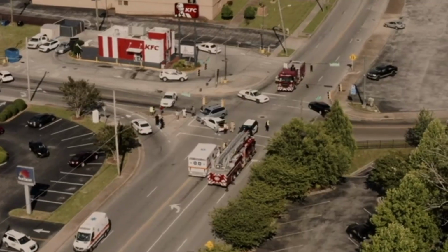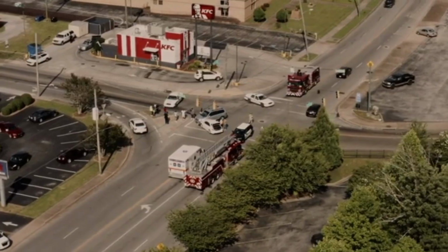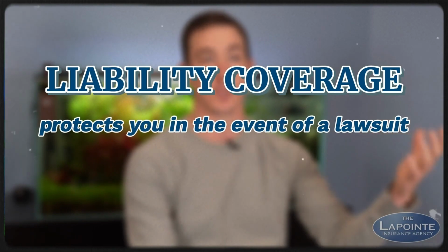Now, liability is if you get into an accident and somebody else's property is damaged or somebody else is injured and you're responsible for it. You are at fault in the accident. Liability coverage protects you in the event of a lawsuit because somebody else was injured or their stuff was damaged, their car. The lower your liability limit, the less the insurance company is obligated to protect you in that lawsuit.